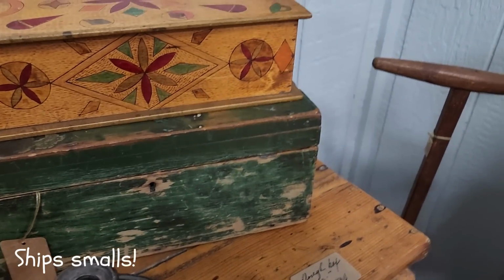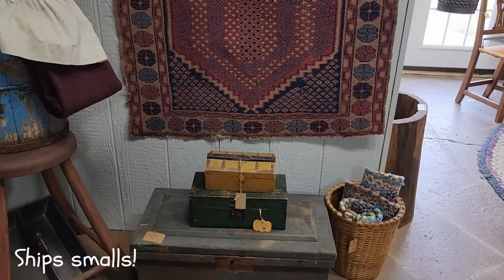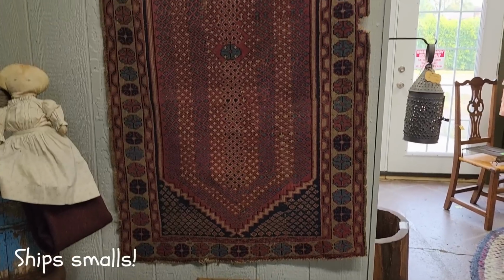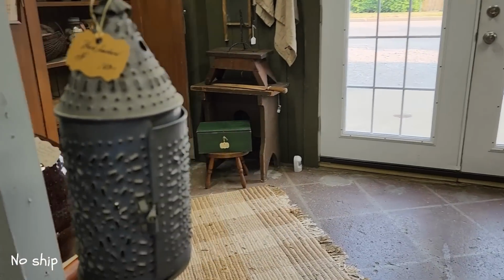Really neat piece. Love those little boxes. I don't know what it is about prim antique people, but the boxes are always stacked. Lovely rug. Beautiful barn lantern.